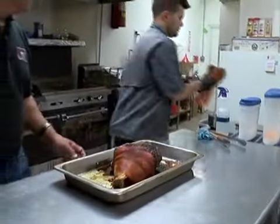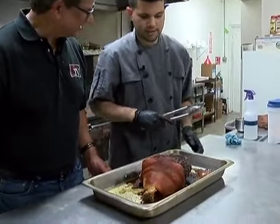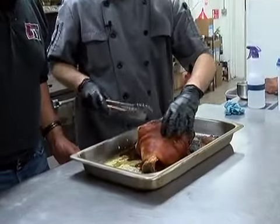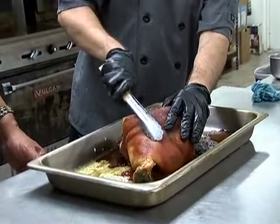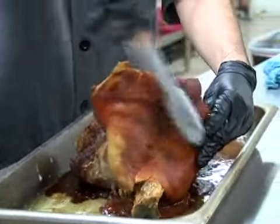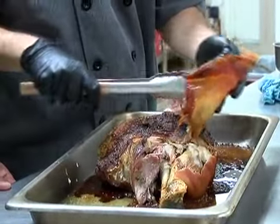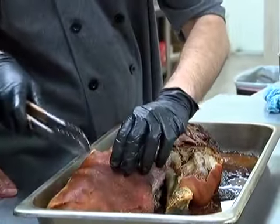Beautiful. That looks good. That's what you're looking for, nice and crispy. That's what you call a chicharron. So here we go. Take it out of here. Crackling. It's cracking, right? Oh, that smells wonderful. Oh my God. Smells really good. A nice chicharron.